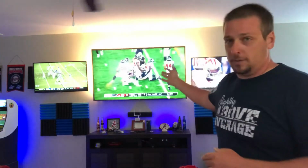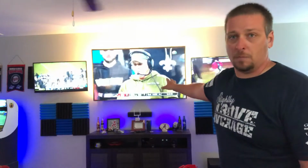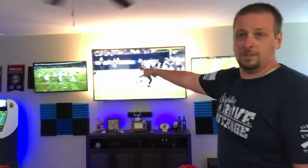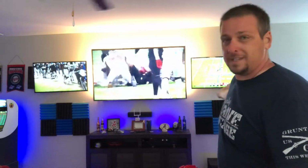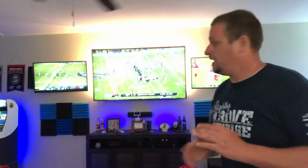And that's the key with this one too. If the Saints aren't playing, like if they're in a primetime game or something else, then I'll have my main fantasy football players on here, usually the quarterback, and then others on these TVs. College football is awesome. I can have Alabama up here, and if my buddy's an Auburn fan, have it on a TV, and have a Pac-12 or Big Ten game on over here, whatever the big games are. And it is so awesome to sit here and watch. If one goes to commercial, I can look at the other. It's an awesome setup.